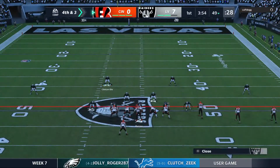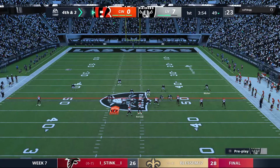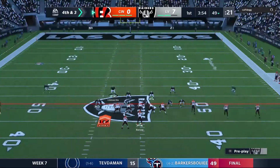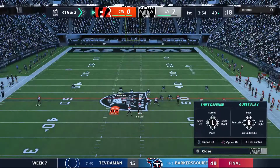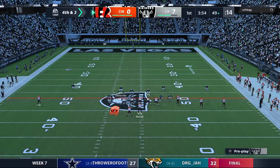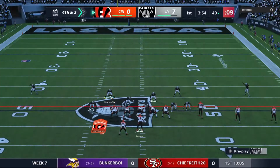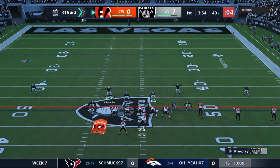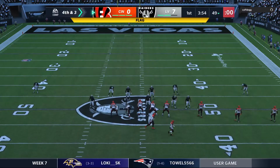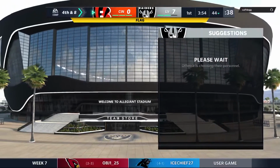Now the offense is not leaving the field. They're going to stay out and go for it on 4th and 3. That's going to set him back 5 yards.